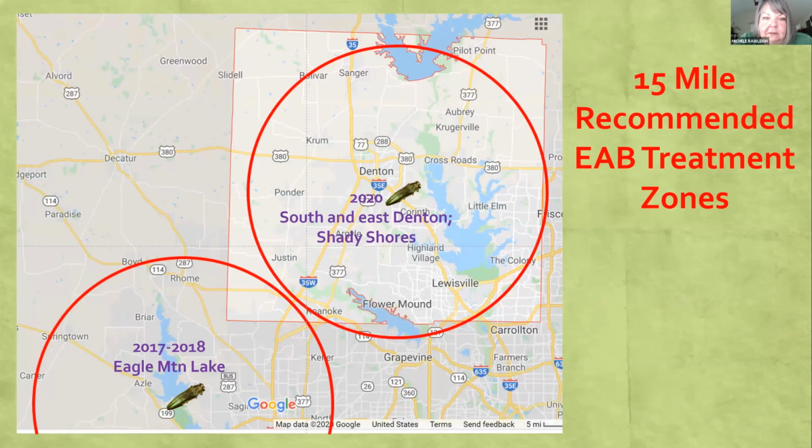This map, revisited from our earlier slide, shows the Metroplex with the 15-mile recommended treatment zones. Originally, on the left-hand side around Eagle Mountain Lake, that 15-mile radius kind of cut the southwest corner of Denton County. With the capture and identification and confirmation of the emerald ash borer in the southern part of the city of Denton, and also in adjacent Shady Shores, and also slightly to the east of Denton, closer to the lake, but kind of that epicenter around southern city of Denton, the new 15-mile radius is shown here, and pretty much encompasses almost all of Denton County.